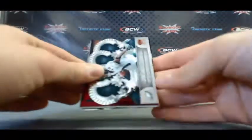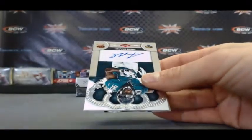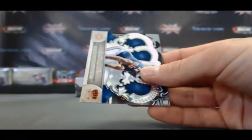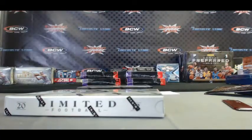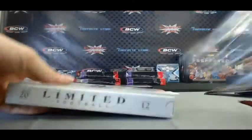And our last pack, Sean Jackson. Megatron NFL Regime, number 200. Autograph of Andre Branch, number 245. Michael Brockers, Matt Forte, and Robert Meachem, Majestic Motion insert. All right, so that is box number three. Box four, 2012 Limited.